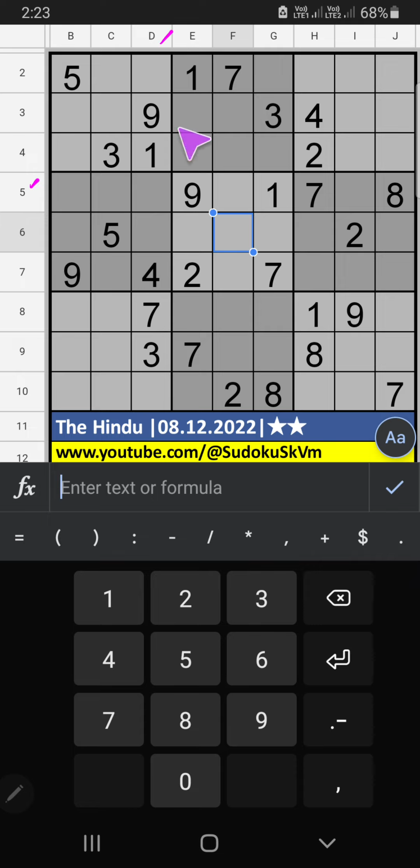Fifth row, column D, we have pair numbers 1 and 7. So 1 and 7 can't come in these cells. It will be another 2 cells. We will confirm later. 7th row, we have 7. So 7 can't come in the cell, 7 is confirmed here. Then 1 is here.